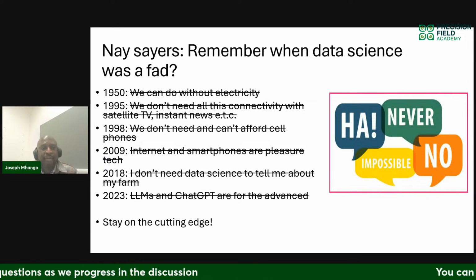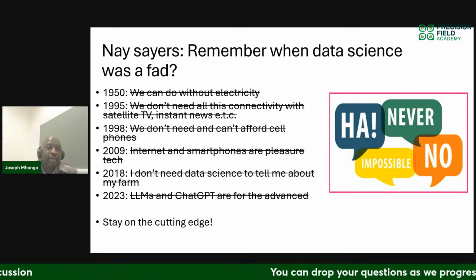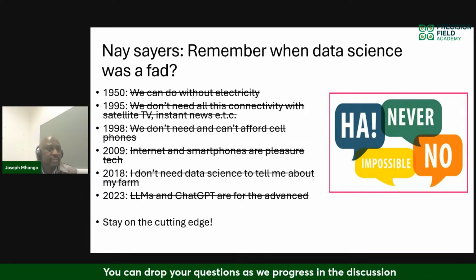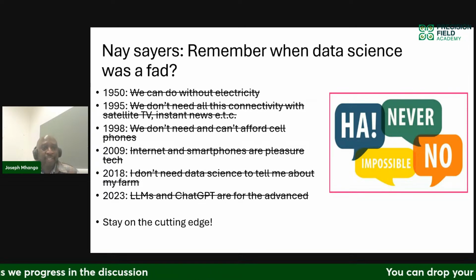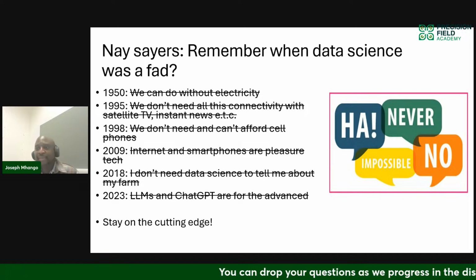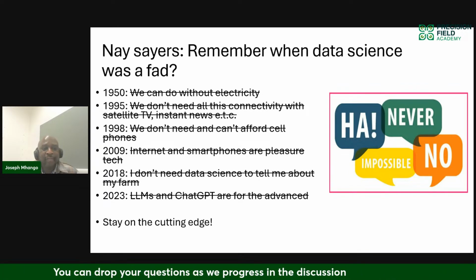I don't need to be on Facebook all the time. I don't need Instagram all the time. Today, these social media have created many millionaires. People always are apprehensive about new ideas, new concepts, new technologies. And in 2018, somebody must have said, I don't need data science to tell me about my farm.